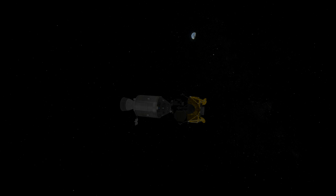Apollo 11 will be in acquisition for another 20 minutes during its first revolution of the moon.